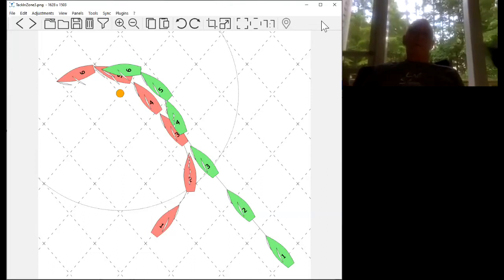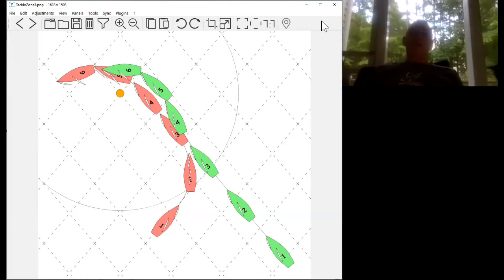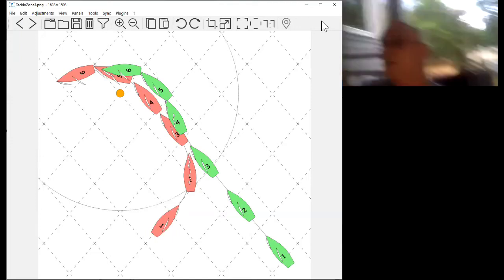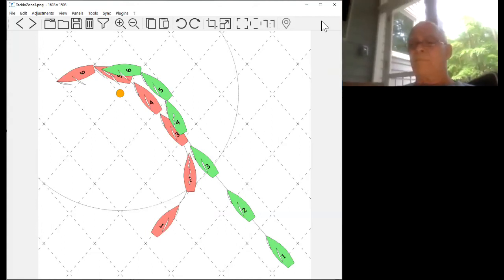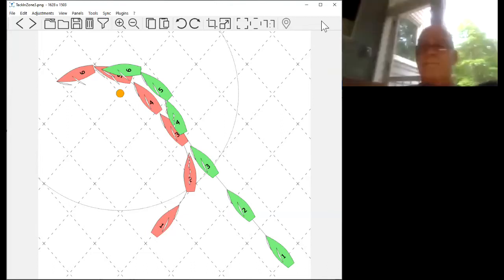Dave, look at her position. It's causing her to do something, but she doesn't have to go above close haul. She can slow down. So it's not requiring her to sail above close haul. It's requiring her to slow down, not go above close haul. Look at position 4. It's requiring her to keep clear.